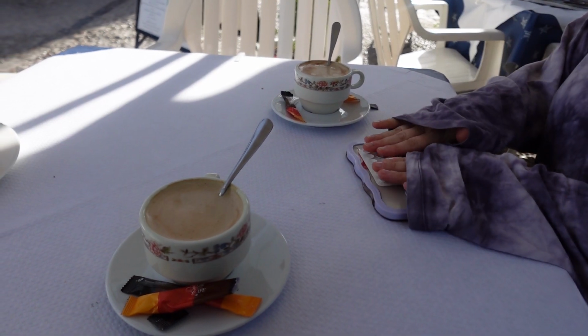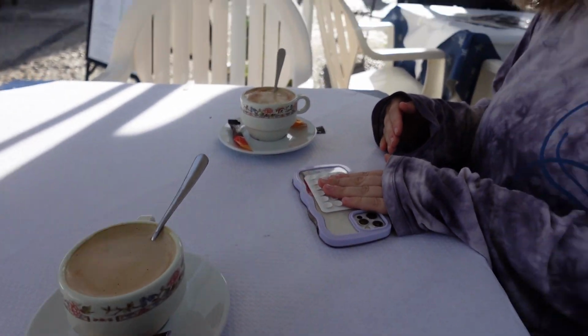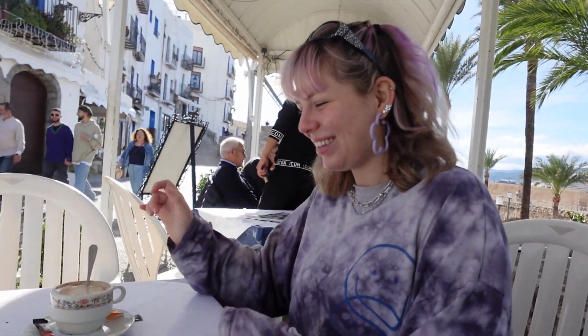As an American, that's terrifying. As a British person, that's also kind of terrifying, actually. Where is it coming from? The back of us, that way. Not my squid-looking phone case. Octopus-looking phone case. It's cute.